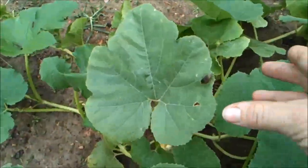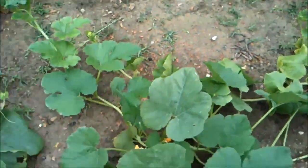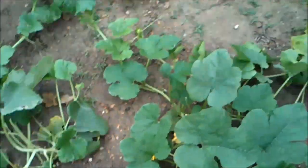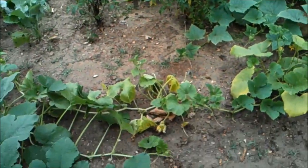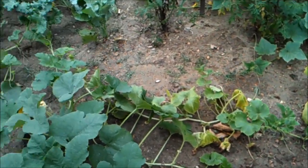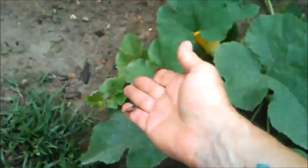If we even see one of these little bastards right here, mush them down there. Okay, so we've been doing a lot of hand picking, and we've been doing the concoction, and I'll do another quick video on that. See, there's another one right there, and that's a pregnant mama. Oops, there you are.